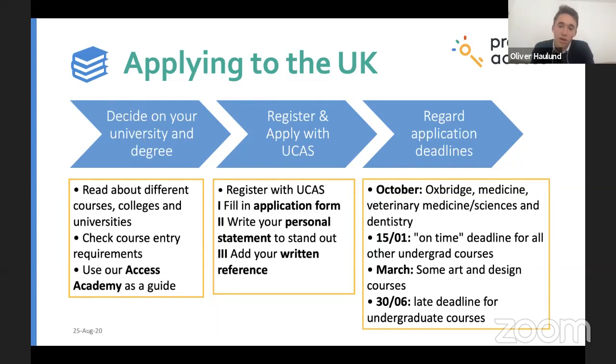The most tricky part about applying in the UK, at least until the stage of having sent your application, is writing the personal statement. The personal statement is a 4,400-character essay, I believe, where you are really just supposed to show, don't tell, your passion for the degree you're applying to, and try to keep that as academic as possible.